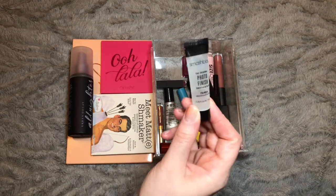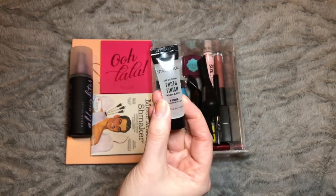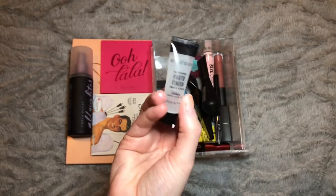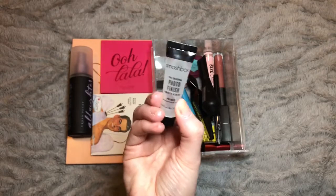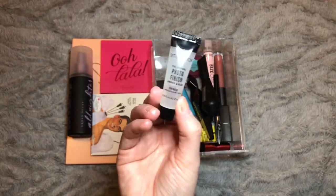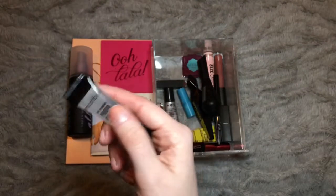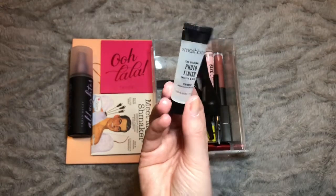Primers. The first one is this small bottle of the Smashbox Photo Finish Primer. I did actually have a dupe of this from Aldi that I was using, which I did quite enjoy, but then when I used this one, I don't like the one from Aldi anymore, it's much too oily. The consistency of this, it just soaks into your skin in seconds, and I do feel like it does make your foundation last that little bit longer, and it does make it look smoother on the skin.